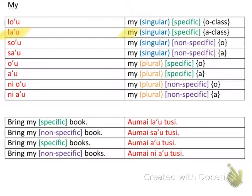Okay, so then we move on to la'u. This is my, but this is the singular version of my, and this is also specific because of the L, but then you're possessing something that falls under the A class, and that's something like a watch or a book, something that you possess and that you have power over, or you have authority over that thing. There's also other rules, but we're just trying to be as simple as possible. Also, if you have forgotten the O and A class rules, watch my last video, O versus A.